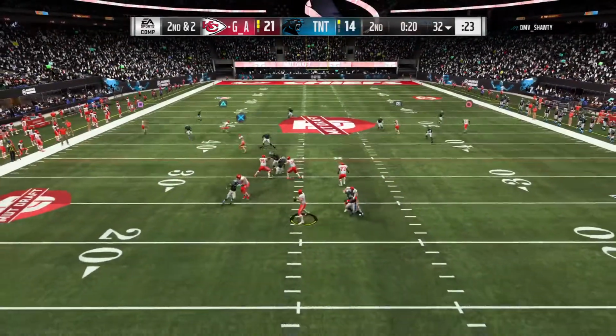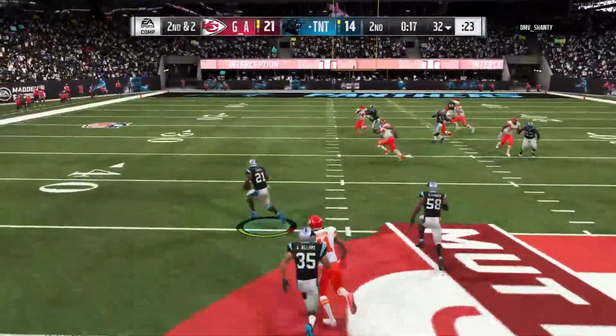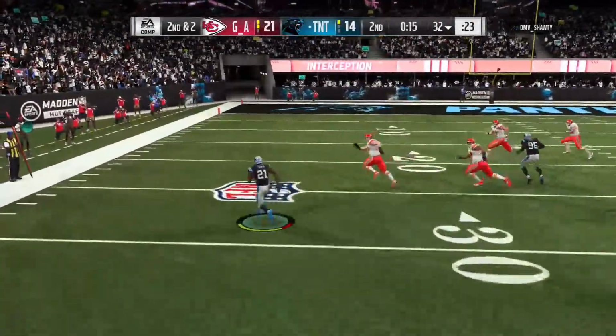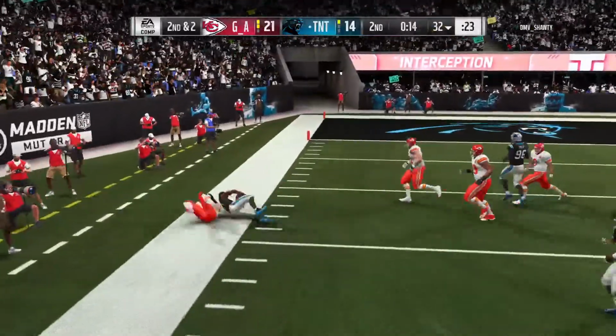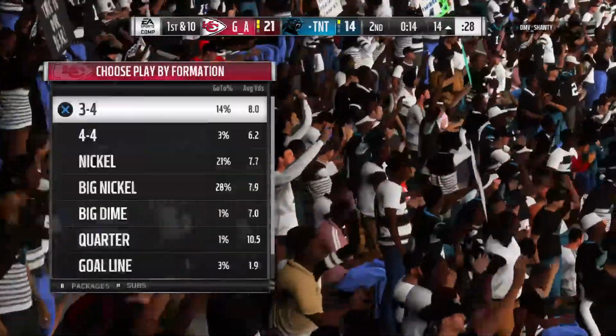Here's Steve Young on second down. Into heavy traffic, and it's intercepted. Picked off by Deron Harmon. And his guys have got it back at the closing stages of the first half. Johnson was the intended receiver.